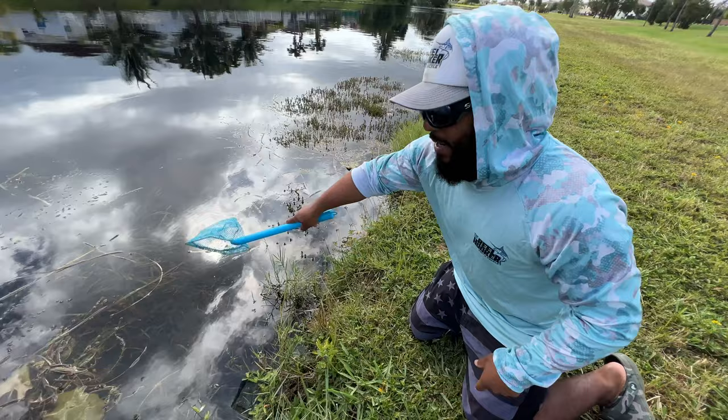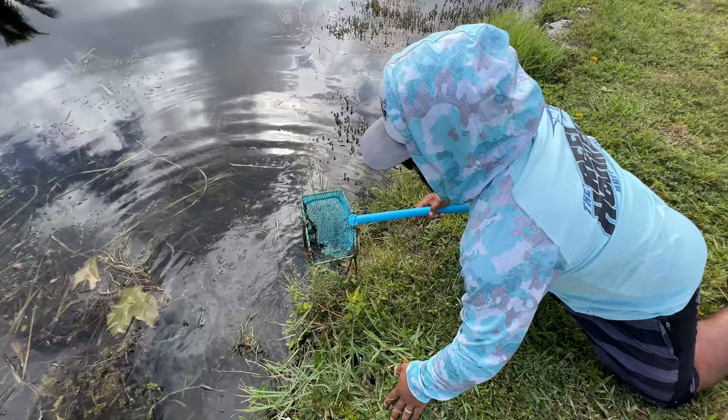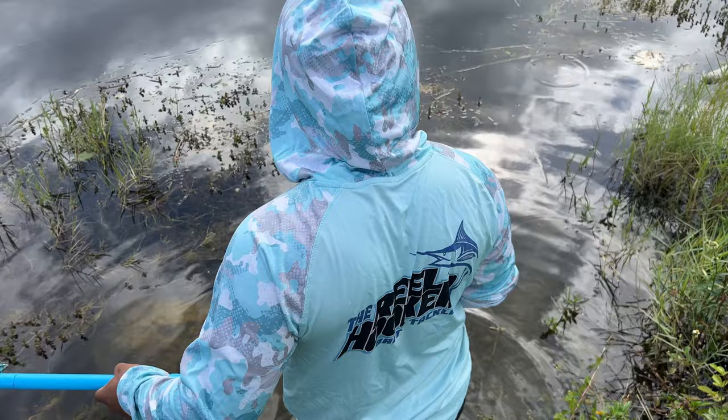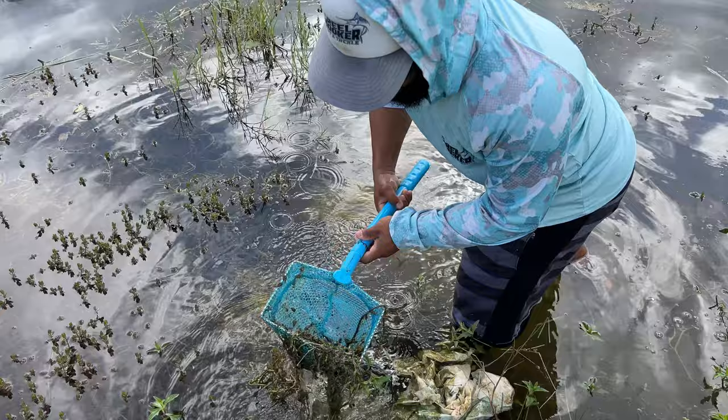I'm gonna just try to scrape right here first. Hope a snake don't come out. What do you got? Nothing yet. Okay. This is the area? Yeah, I see a lot of fish. So I might actually try to go in. Oh, it's cold. I'm gonna see if I can get anything from the bottom. No little shrimps or nothing? No shrimpies. Nope, not yet.